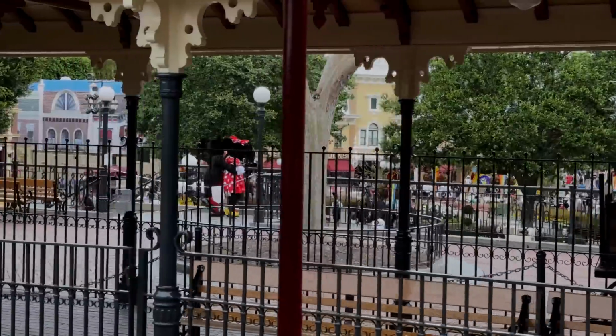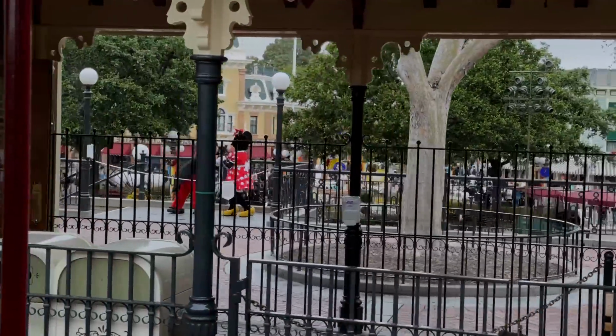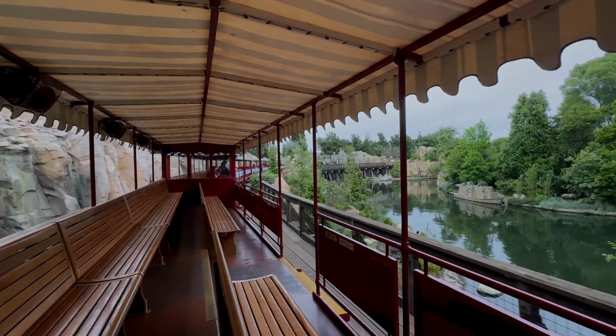Before we get there, though, we're going to cleanse the timeline a little bit. Just look at Mickey and Minnie doing their thing at the top of the train station. So cute. Oh my God. How could you not love that?